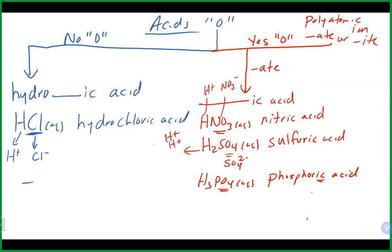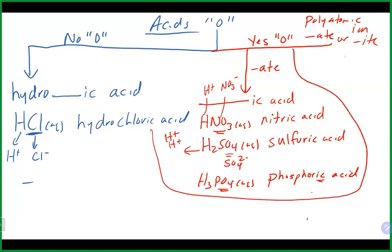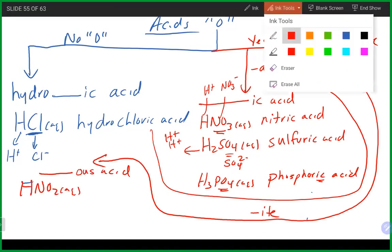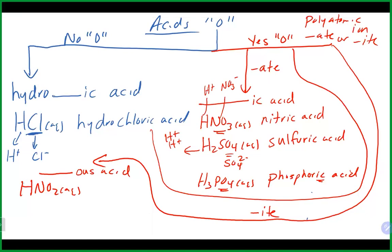Now, if it does contain oxygen and your polyatomic ion ends in ite, your acid will be something OUS acid. So HNO2, for example. NO2 is NO2 minus, which is nitrite. And that means that this acid should then be called nitrous acid. Yeah. Nitrous acid. H2SO3. SO3 is SO3 2 minus, which is sulfite, which means this should then become sulfurous acid. So this would be sulfurous acid.